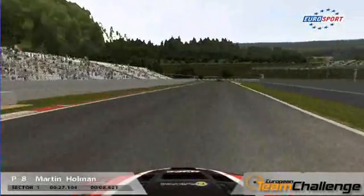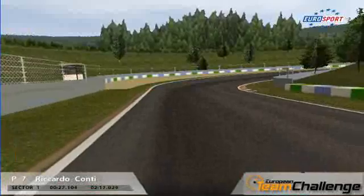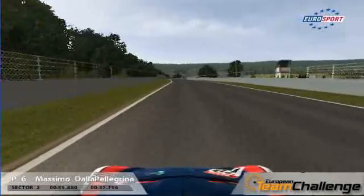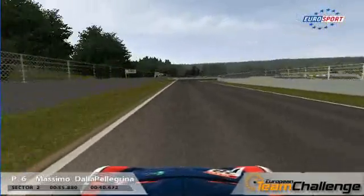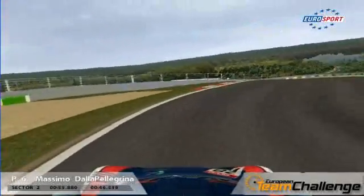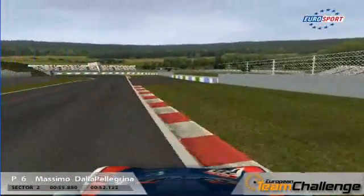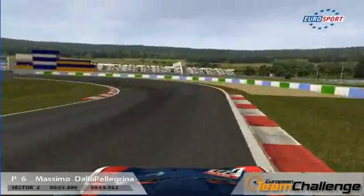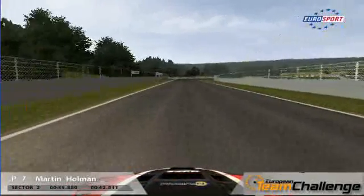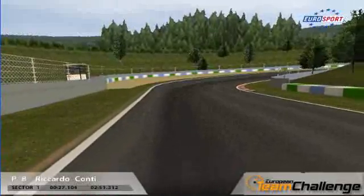It's Christopher Larsen leading, and 2 seconds behind David Greco, and then 9 seconds behind Michael Hallen, 11 seconds behind Luca de Manincourt, then 13 seconds behind Christopher Aponte. Then we have a huge gap, 1 minute and 35 seconds behind Massimo Dalla Pellegrina. I think he's about to be lapped by Christopher Larsen, actually. Then 2 laps down, Martin Holman, and another 2 laps down, Riccardo Conti. And that, if I have counted correctly, is 8 cars still in the race of 17 starting.